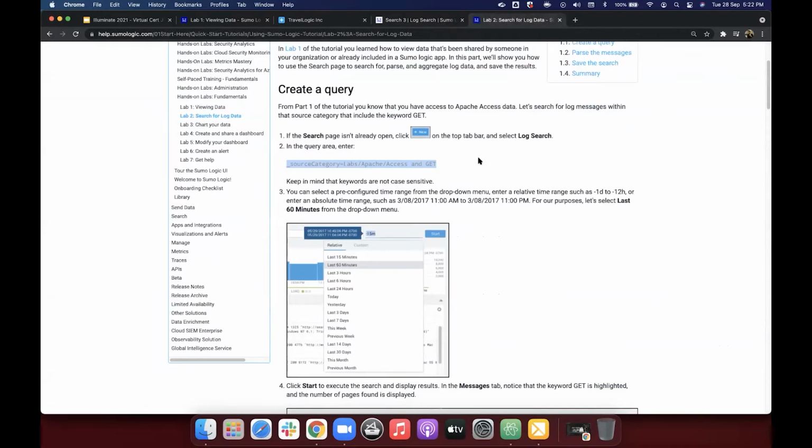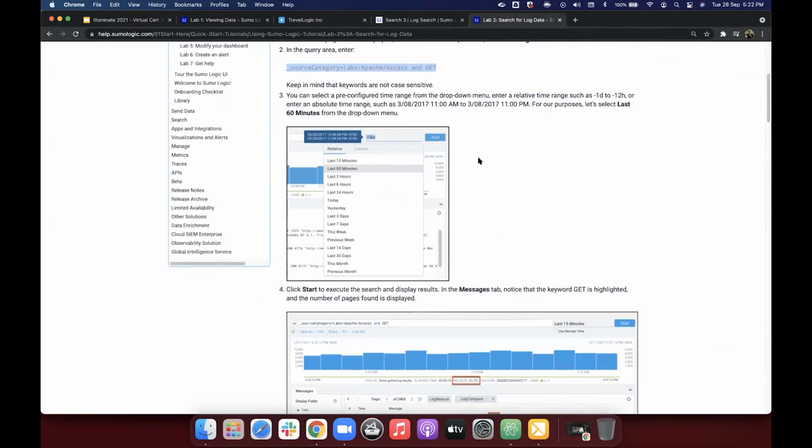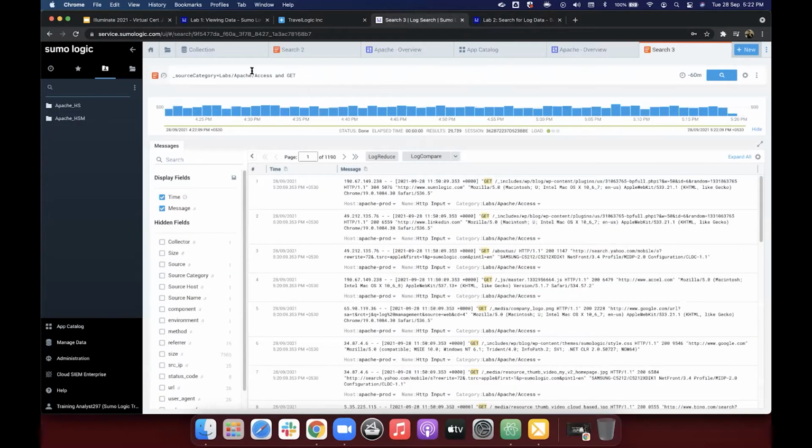Let's go back to the lab documentation. To explain this command, I am looking at this particular source category's log data, and I'm trying to search for this particular keyword, which is get. When I do that, you can see that all the log messages which have the keyword get are displayed, and it also highlights the keyword which you are trying to search. All these messages will have get, and we have this get highlighted in yellow.